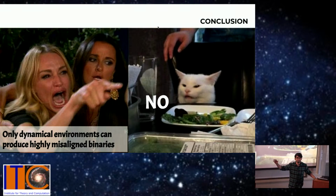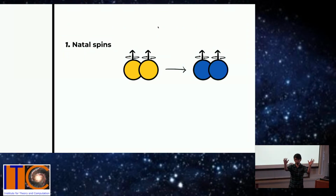So first of all, where is this picture coming from? The idea is you have two binary stars. They have spins in the same direction. When they die, they will become black holes. They should have spins in the same direction as well. So there are two key assumptions here.